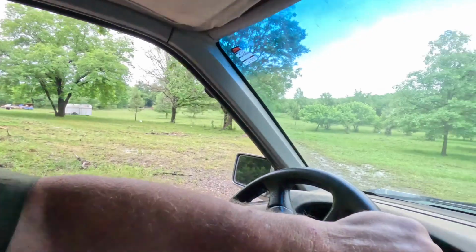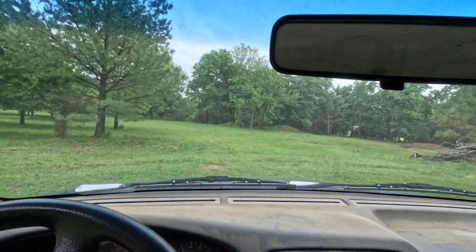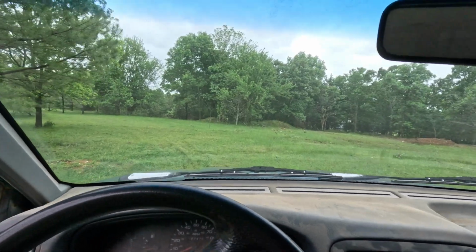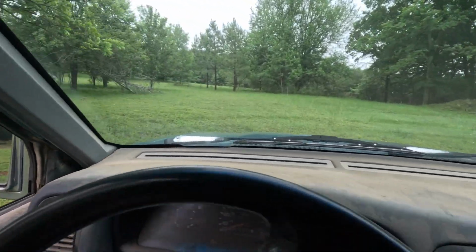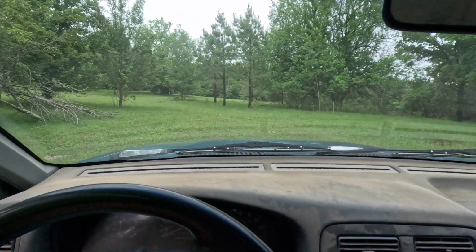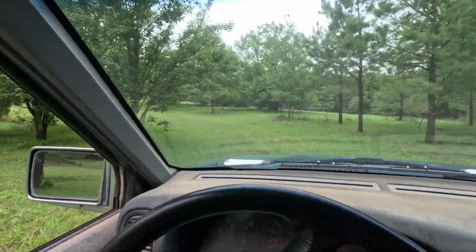We have a mighty rough road out here. Anyway, I am at the farm, and I'm pretty excited to see how much rain we actually got, because the creek looked flooded, and I am driving through water right now. It appears that down here at the farm we got a lot more rain than we did where the house is. So let me just drive up here and see what I see.